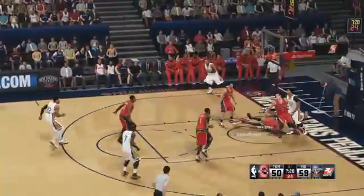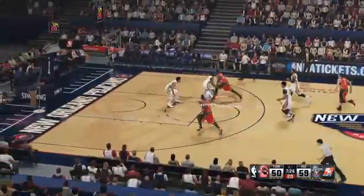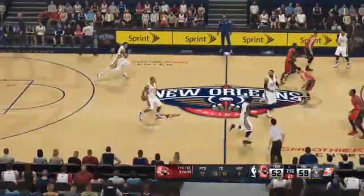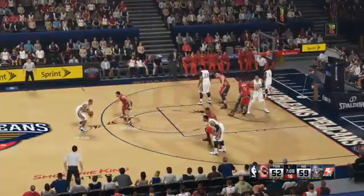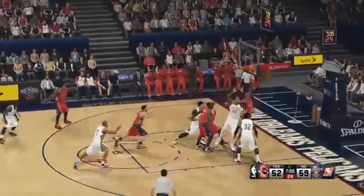Here's Sessions. Ashik comes up with the rebound. Ashik's got 7 rebounds in the game. Here's Evans. Lays it up and in off the pretty assist. Evans has got 6 points in the quarter. I like the way he's not forcing anything, taking advantage of what the defense is giving him. He's been a key contributor for them in this quarter.